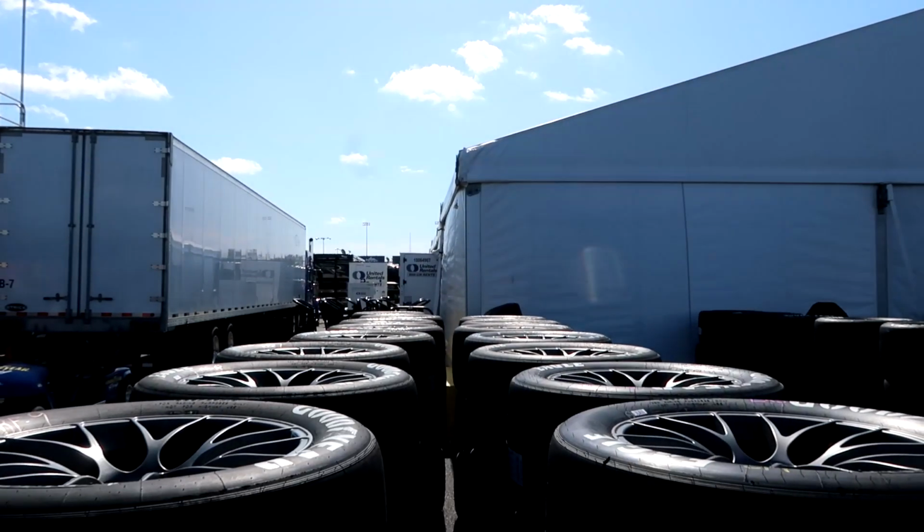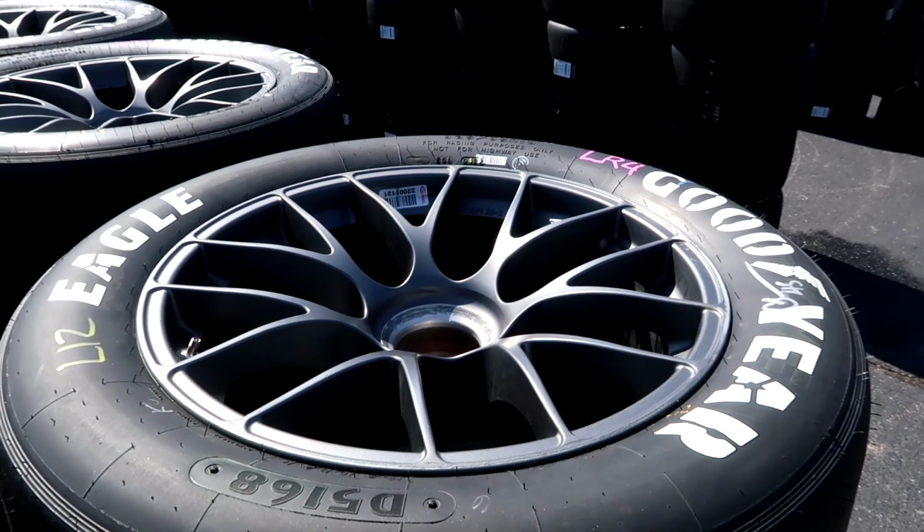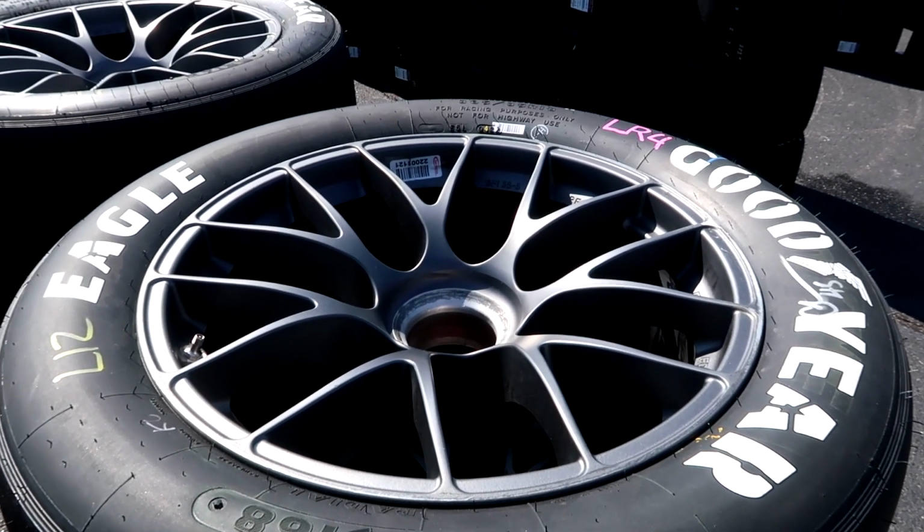There are so many moving parts during a typical NASCAR race weekend that simple things like the tires, important things like the tires, often fly under the radar and go unnoticed. With Goodyear sporting a special throwback design, this is a great opportunity to spotlight one of NASCAR's most important partners.